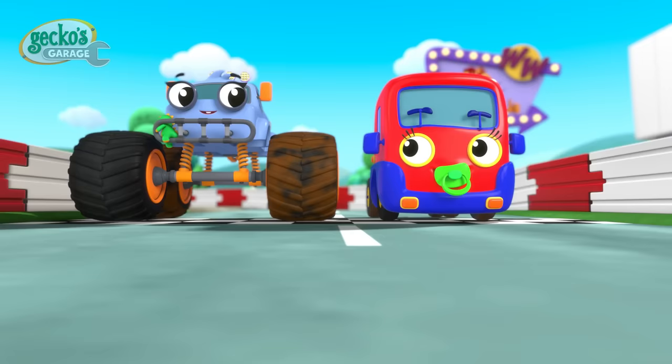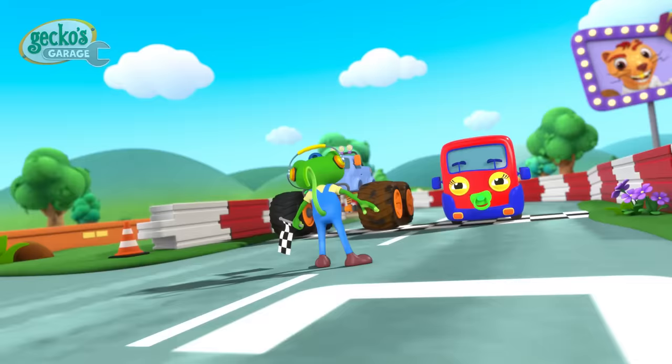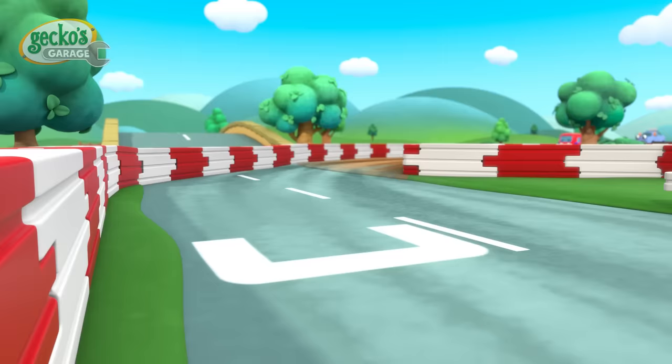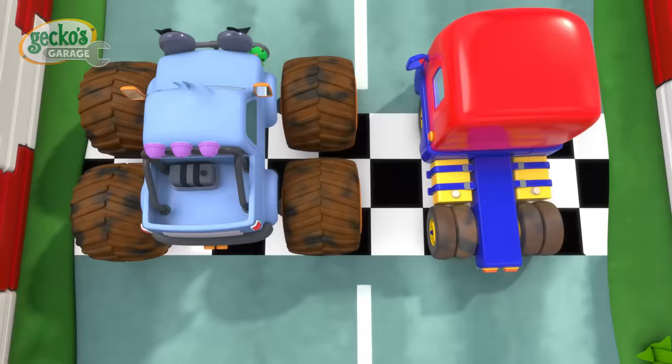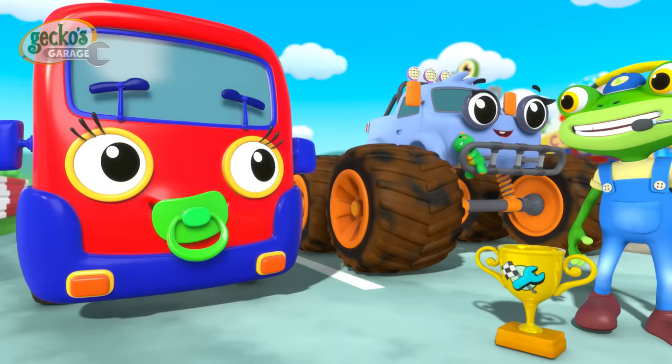Final lap. Ready, racers? Go! It's a tie! What a fantastic race! Everyone wins when they have good friends.